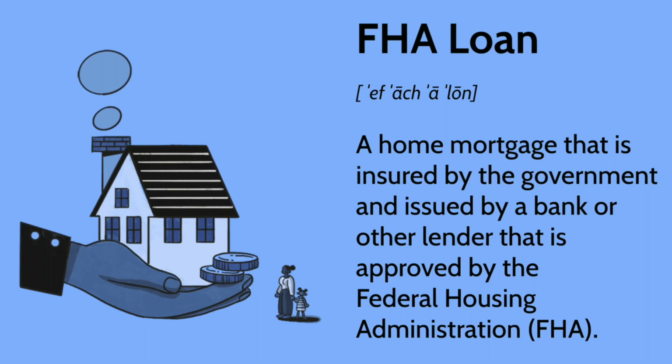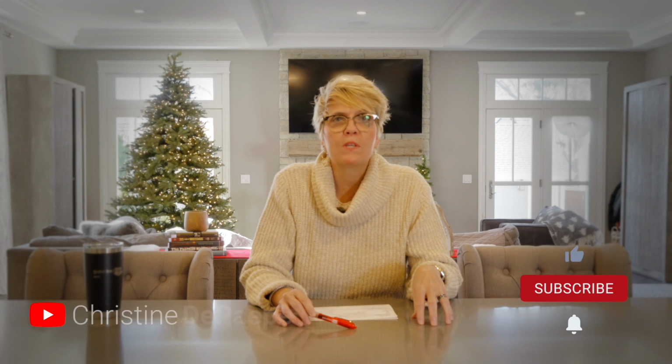For FHA, the maximum seller credit is 6%, and that's on any property, and the down payment requirement is 3.5%. Again, seller credits will help pay down discount points to buy the rate down. It pays closing costs, transfer stamps, etc.